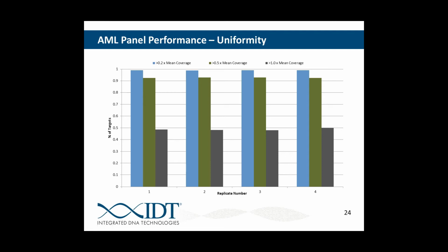So if you normalize the mean to 1, how much of the reads are X distance away. If you imagine that we're talking about 500X depth, over 90% have 250X or more, and about 50% have over 500X. And this one over here, 98% have over 100X, and it's about 98% or 99% across the board. So the uniformity between the different barcodes is quite high.